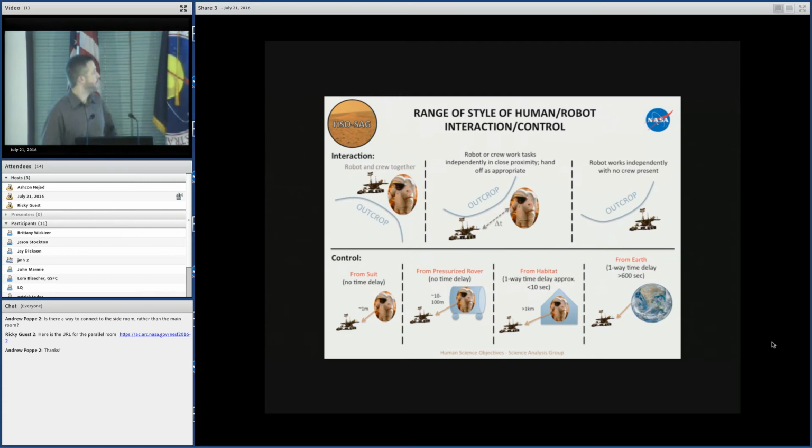Another way to think about this trade space in more detail was presented by the Human Science Objectives SAG for MEPAG a little while ago. We did this in 2015, and put together this chart for a range of styles of human-robot interaction and control. Here you have types of interactions: robotics and crew working together, operated from site or from home. You could have them working at the same place but not necessarily together, or handing off tasks to each other as they move along. You could also have robots acting completely independently of the humans.